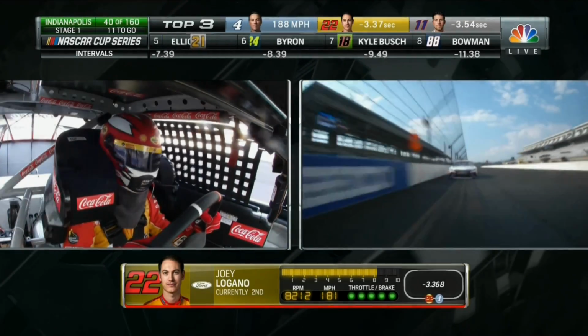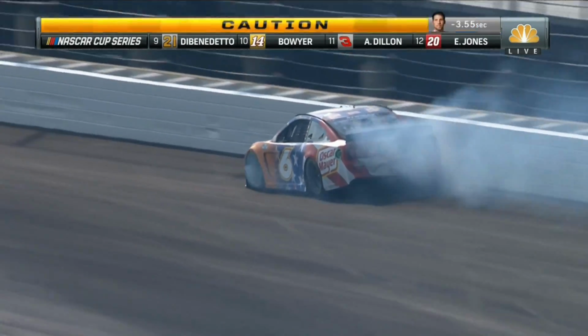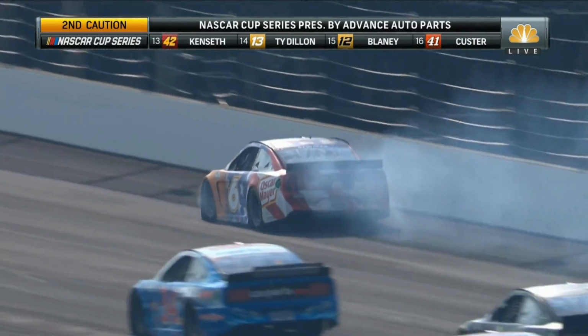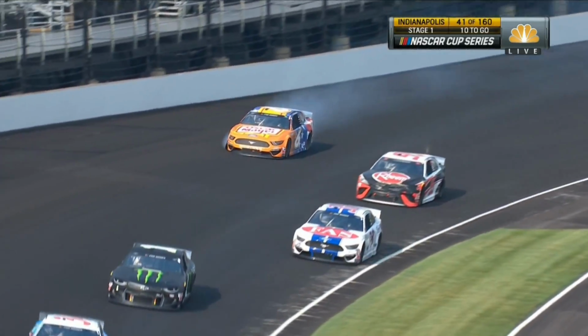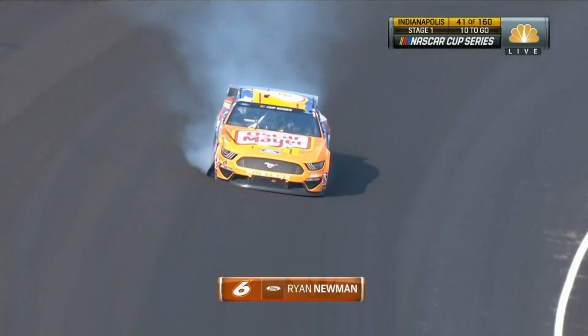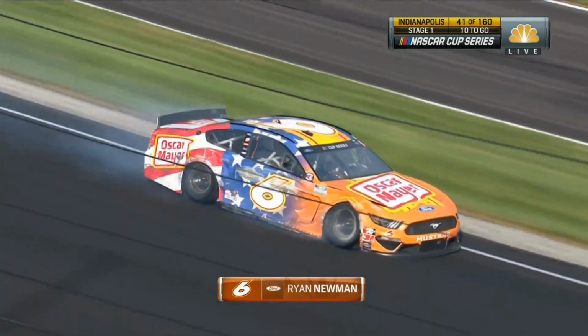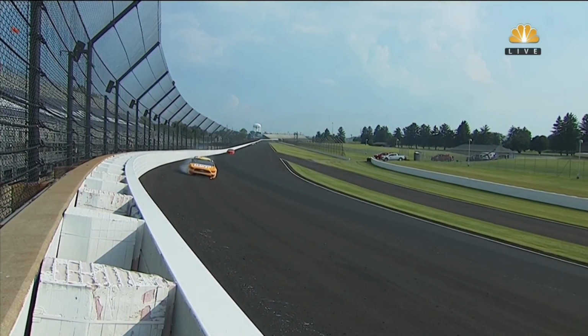They look the same, but I promise you they're not. Oh, we got a car in the fence. The 6 of Newman. Big smoking car for Ryan Newman, with a lot of damage to the right side of that car. And the caution has come out once again. He's running 18th. And we talked about he had a vibration. An Indiana kid, Ryan Newman. Oh, looks like a flat right front to me.